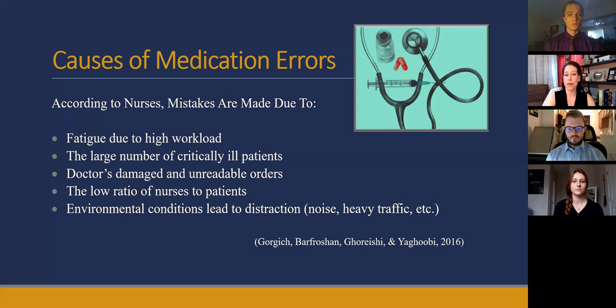Recent research published in the Global Journal of Health Science in 2015 noted the top five causes of medication error, according to nurses, to be fatigue due to high workload, the large number of critically ill patients, doctors' damaged and unreadable orders, the low ratio of nurses to patients, and environmental conditions that led to distraction, such as noise and heavy traffic, etc.